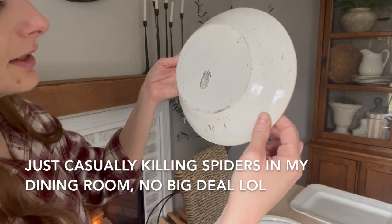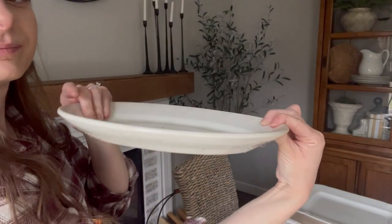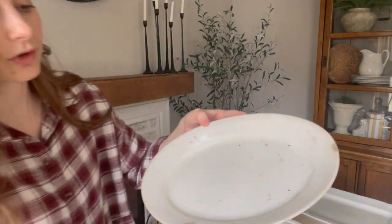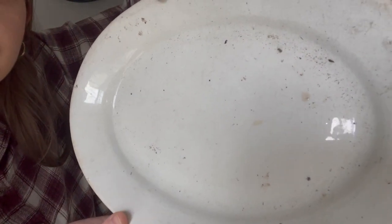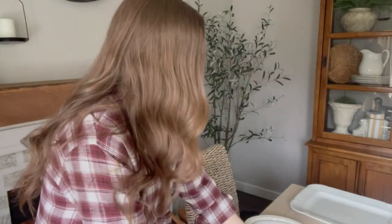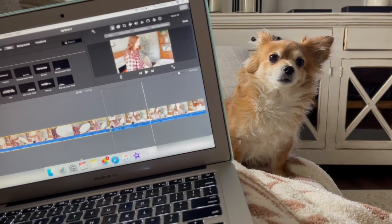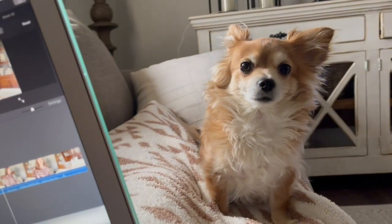Semi-granite, warranted, copyright Cook and Hancock, ironstone. So pretty. That one has a lot of crazing, but this one actually has even more crazing. Can you guys see that? I don't think you can see that, but so cool. Here's the next one. Look at how filthy this is. I'm editing this video and I forgot to mention that I paid $4 for all three of those plates. What a bargain, right, Mags?